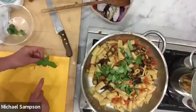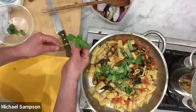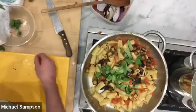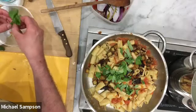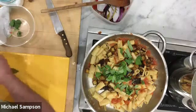I've kept the little tops to decorate. And then I have some leaves to put in the pasta. If you have any extra basil, this is where you're going to put it. These little ciuffetti we keep.